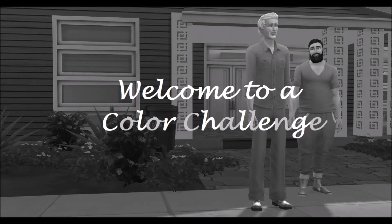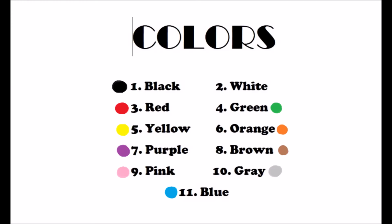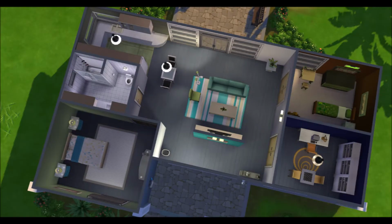Today I'm doing a color challenge. I made my own little color thingy and then I went online and used a random number generator and got 6, which is orange. So I went to Oasis Springs, chose my favorite lot, Vista Quarry, and created two guys, Roy Bird and George Kirby. Roy is the brunette and George is the blonde.